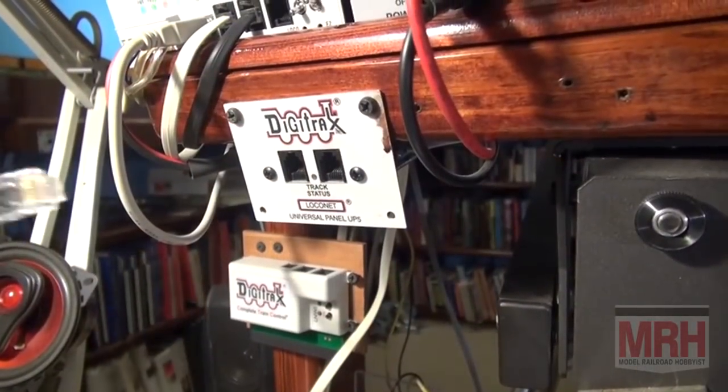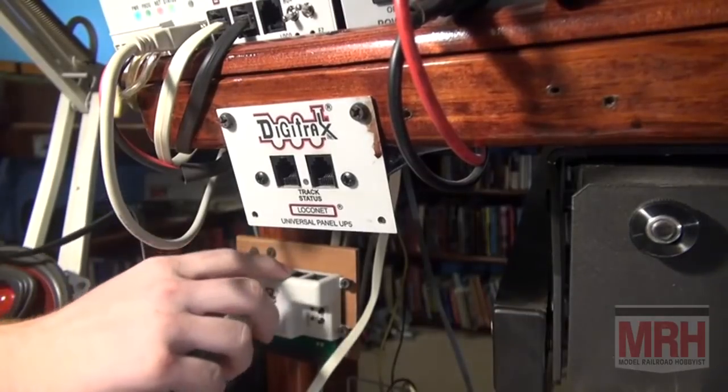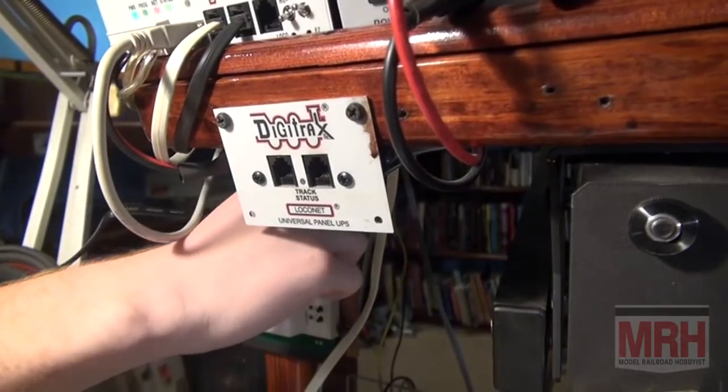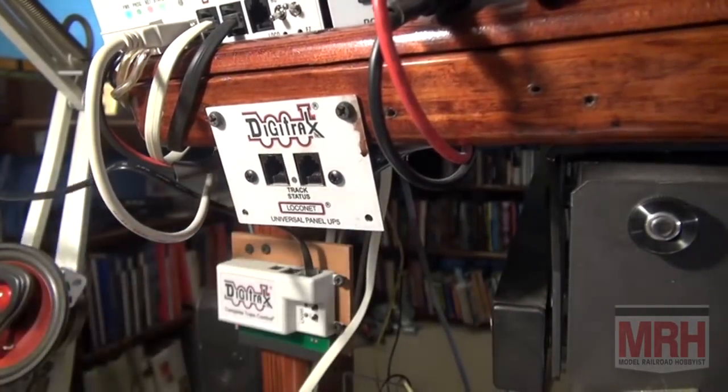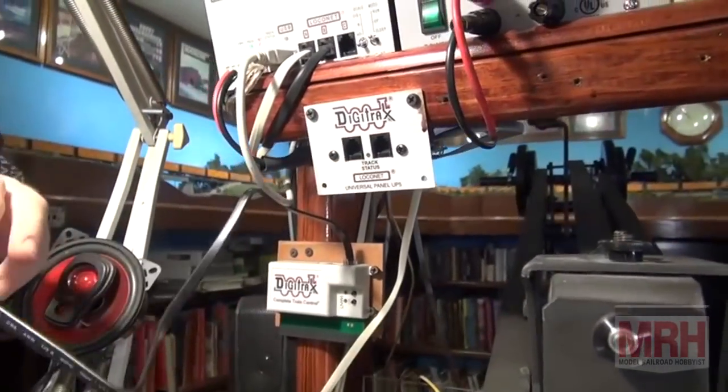Alright, now we're going to take our LocoNet cable after we've got it mounted. We're going to plug it into either of the two ports, it doesn't matter which. Plug one end of the cable into one of the ports. Now we'll come up here to UP5 and plug it in.